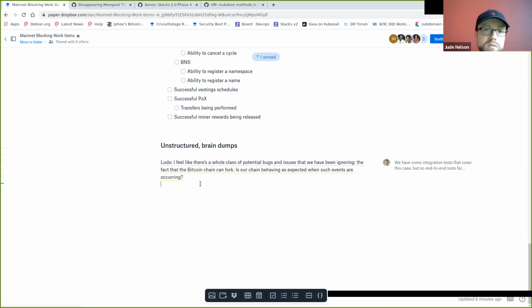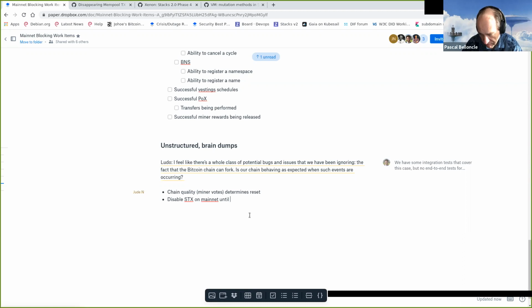Let me write some of these down here. And so, because the main concern is people losing anything of real value, and STX has value, for example, besides the legal constraints. But yeah.